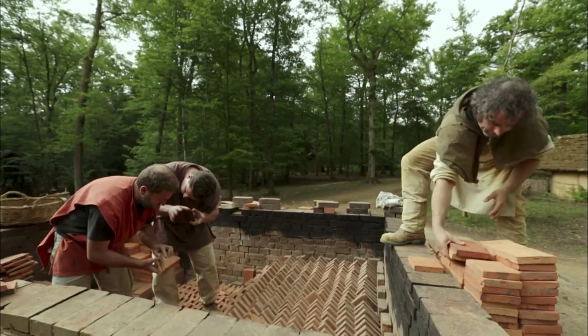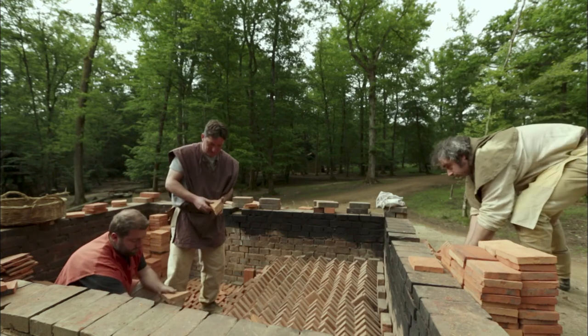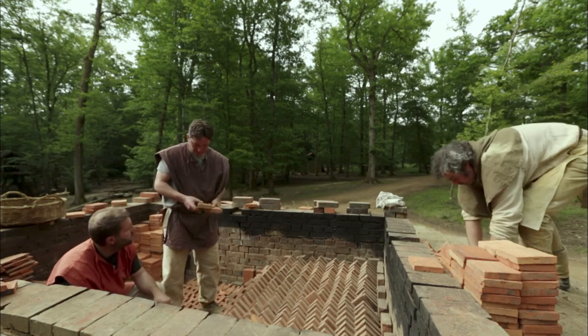It takes several days for the kiln to cool down. Peter's helping to unload the tiles and examine the results.